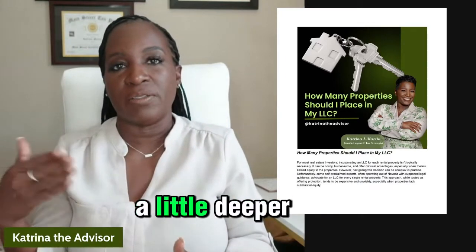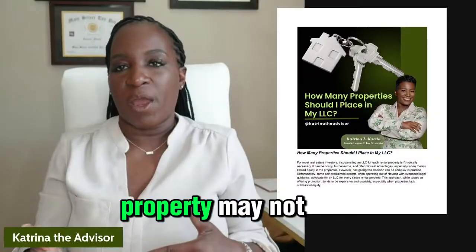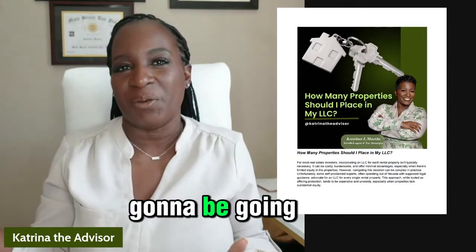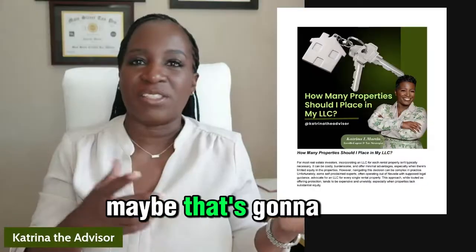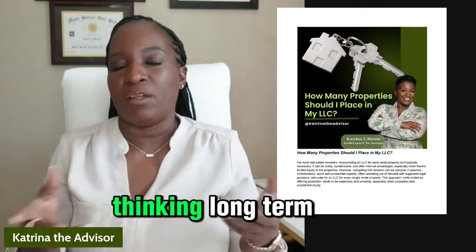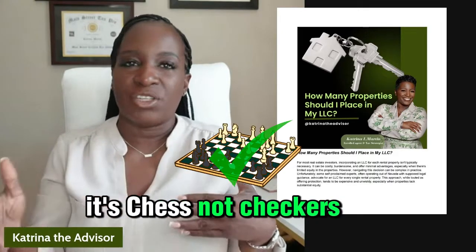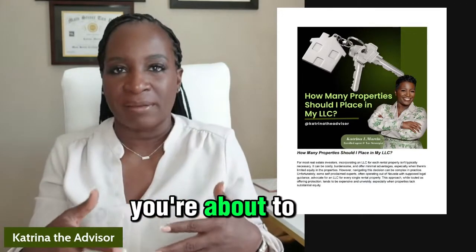You want to dig a little deeper and think, what is the market doing too? Like, right now this property may not have a lot of equity, but if there's a lot of new construction in the area, then we know the values are going to be going up, right? Or if there's gentrification in the area, maybe that's going to shift the values too. So be thinking not just in the moment, but long term. Whenever you have real estate, you want to be thinking about the future. Remember, I always say it's chess, not checkers, right? You're thinking six moves ahead as opposed to just the move you're about to make.